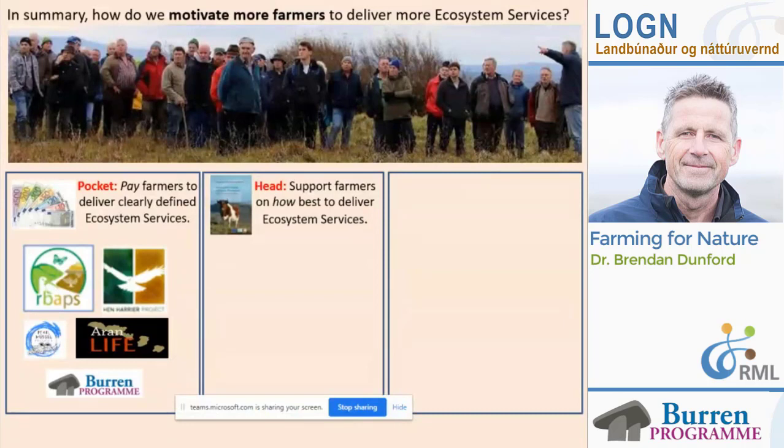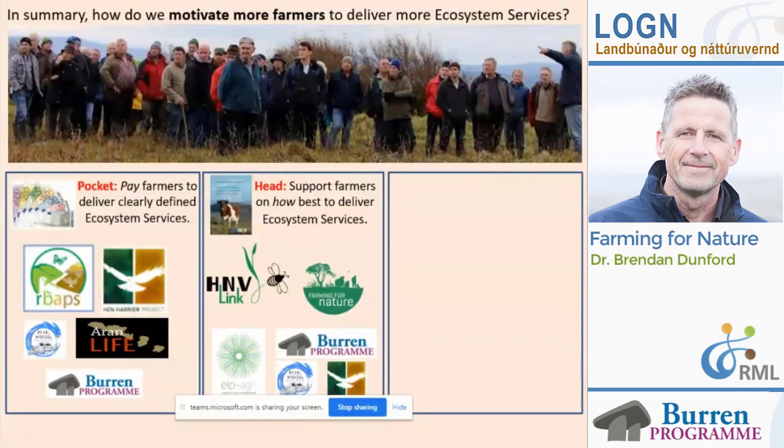If you're a dairy farmer, you get a lot of advice as well. If you want to produce ecosystem services, you need research, advice, and support. So there's a really important role for farm advisors in this, and I know Siggy and Berger are aware of that. And again, we've got really good models on how to do that at a local level.